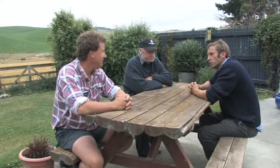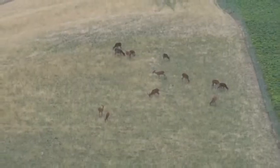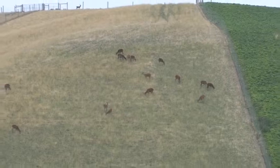Did he jump off the truck all right? He walked off the truck very quietly into the shed and walked into the sires as if he'd been there all his life. Really? Yeah. What sort of country are you running here? It's clay downs country, rolling country.